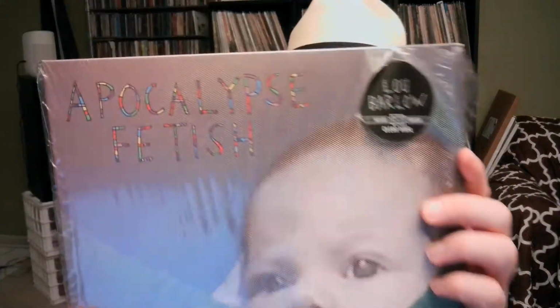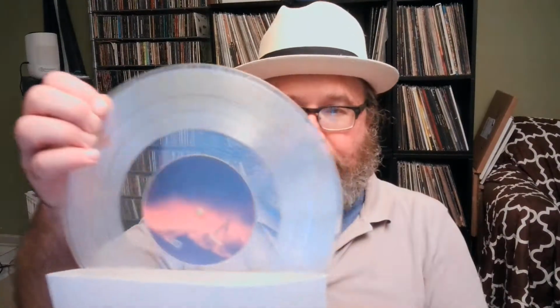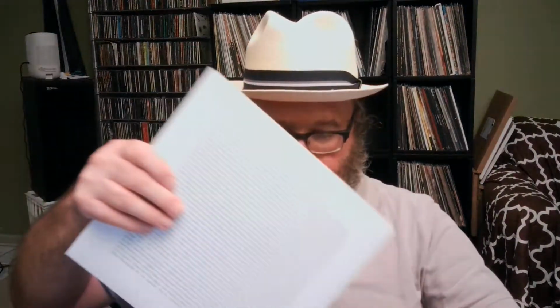And I've got a couple other 10-inch records. I've got this EP by Lou Barlow called Apocalypse Fetish, and it's on some clear vinyl. That's pretty cool. So of course Lou Barlow is known for being one of the members of Dinosaur Jr. He's also known for being the leader of his own band, Sebadoh. And then he puts out solo stuff. He's quite prolific. At some point, I'm going to do a Lou Barlow ranking, a Sebadoh ranking. I have most, but not all of the catalog.